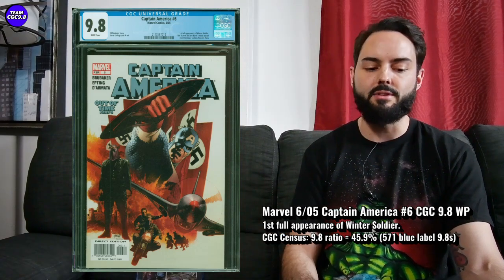Okay, moving on though. A Captain America #6, the next one. First full appearance of Winter Soldier. I do like the first print cover on this one. I know the Winter Soldier's on the variant cover, and that one's more expensive, but Captain America's looking badass on the first print. I did see some of the first prints sell in some of the research I did this morning.